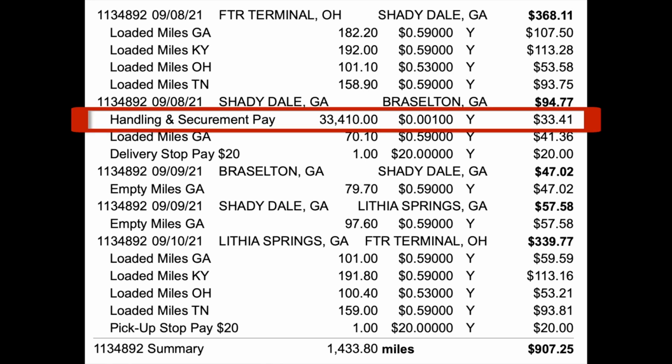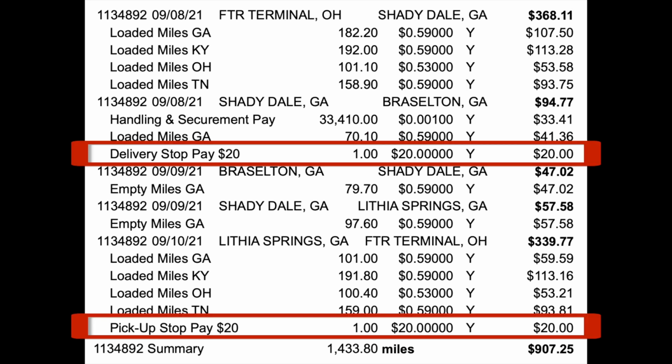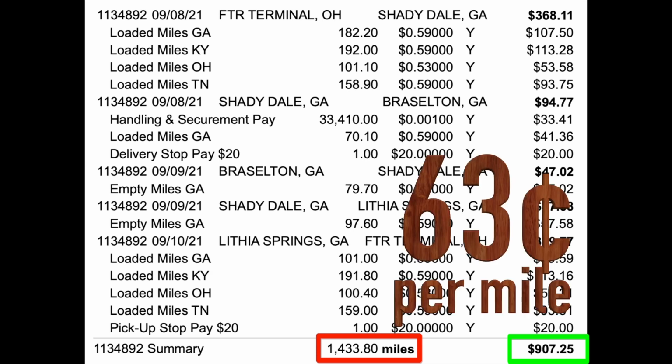Then I moved on and took a look, and I was paid for handling and securement, $33.41. That was unblocking the load that I brought down. I was also paid for stop pay. There was a delivery stop and a pickup stop, $20 a piece. This run paid $907.25 for 1,433.8 miles, or 63 cents per mile.